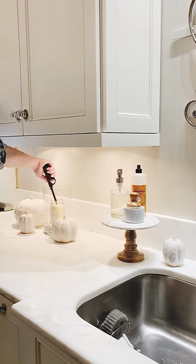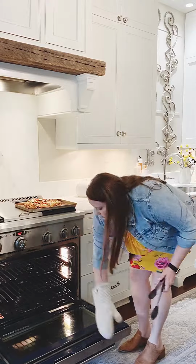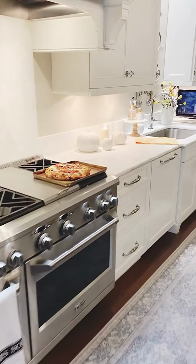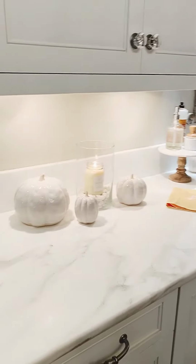So I mentioned it up in my stories yesterday, I'm going to be doing a series of fall videos. This one is the styled sink. I'll have a mantle styling as well as coffee bar, so stay tuned for those in the next couple of weeks. It finally feels like fall outside and I am all here for it.